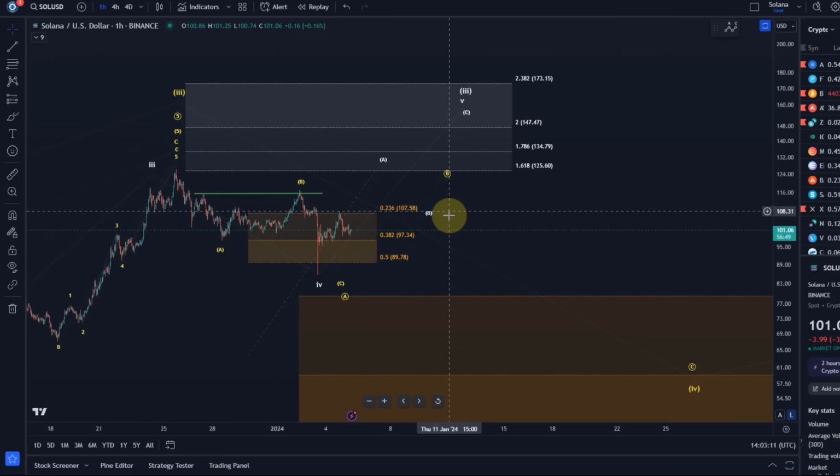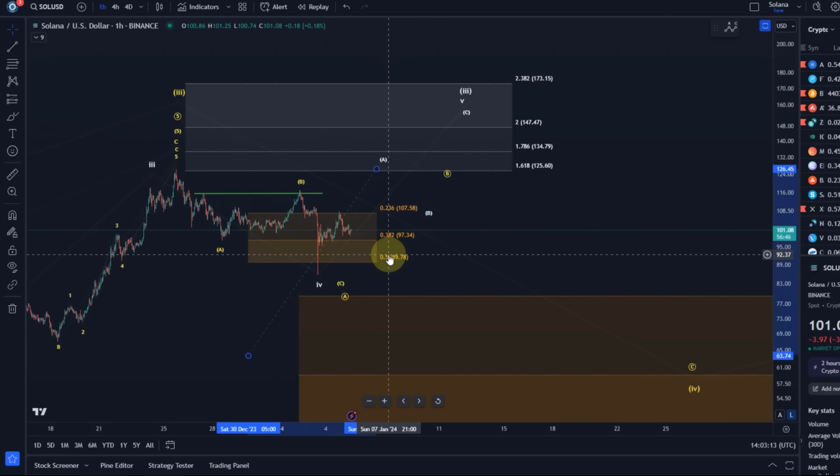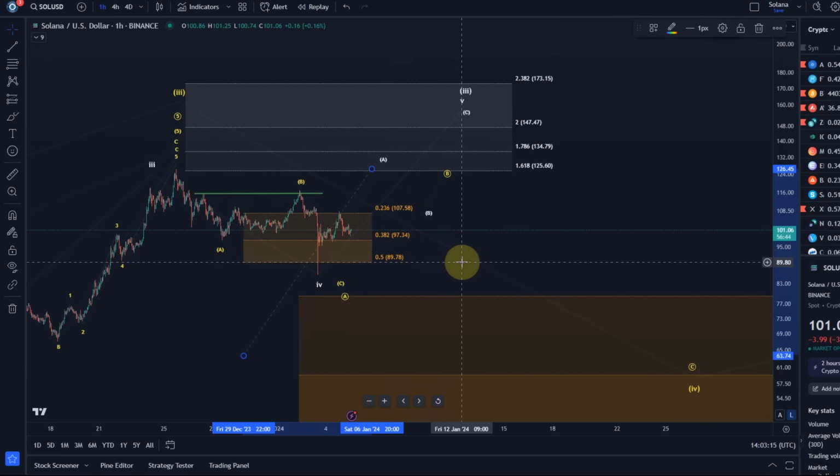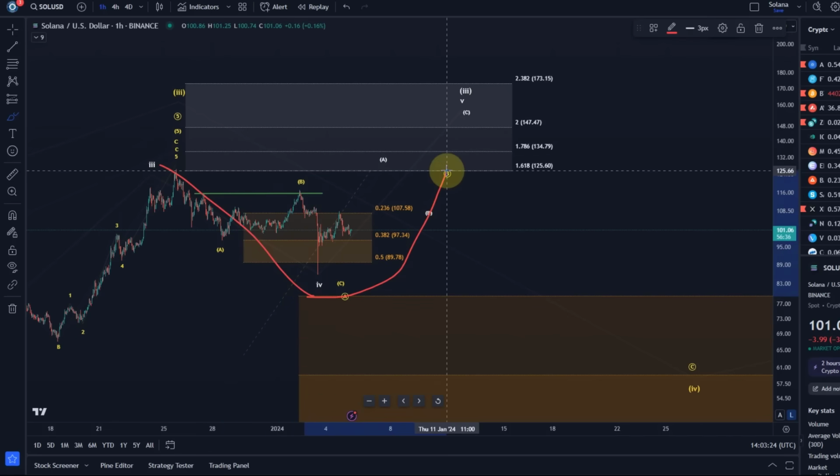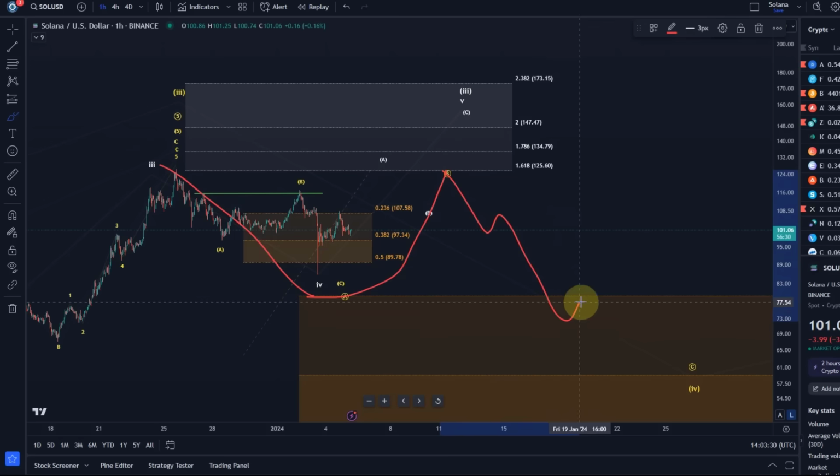So first of all, let's assume we are dealing with the yellow scenario now. The yellow scenario would suggest that we are in a larger ABC correction. A wave might have bottomed here on the 3rd of January. We get a B wave corrective rally that might have started on Wednesday, and then a C wave down in 5 waves. This is the ideal structure.